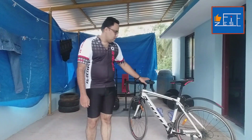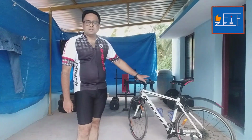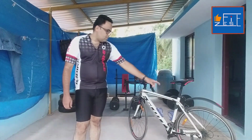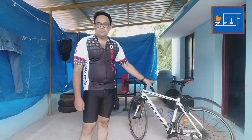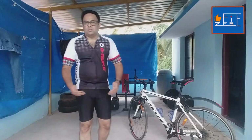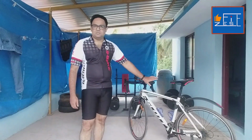So these are fast, lightweight bikes. The advantage is you can cover large distances with them and you can go very fast, but herein also lie their disadvantages. They won't have any shock absorbers. They are usually built around a stiff frame, so riding these on potholed roads or a trail or any rough terrain is a jarring experience.